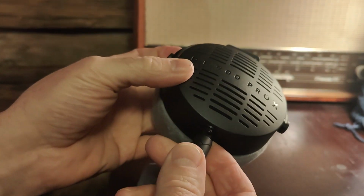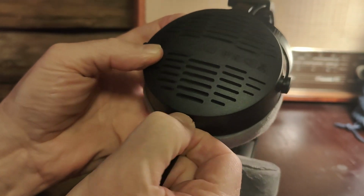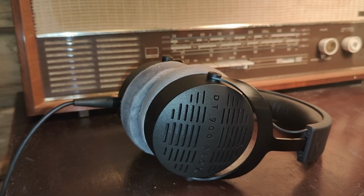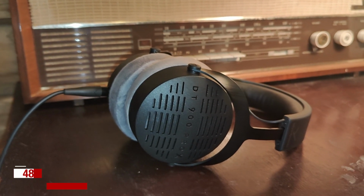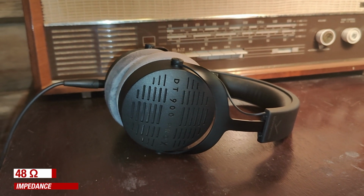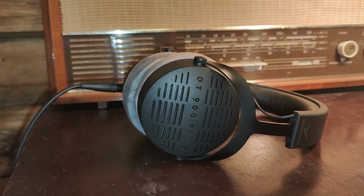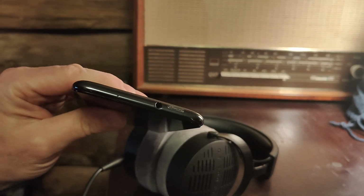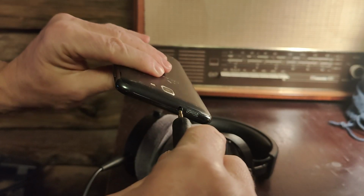But those headphones usually are more resistant. That is, they have a higher impedance. That means they need more voltage to drive them to acceptable volumes. These headphones are an exception to that. They only have a 48 ohm impedance, which is pretty minimal as headphones go. A lot of them in this size go 250 ohms or higher, but it means that you can plug them into a smartphone and get plenty of volume out of the tiny voltage that comes out of a smartphone jack, for example, or on most laptops.